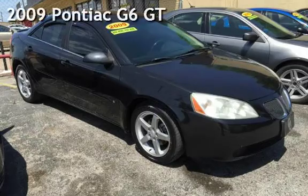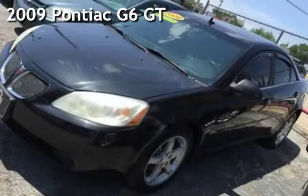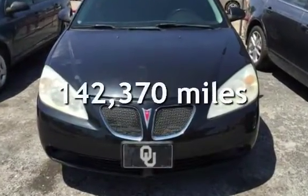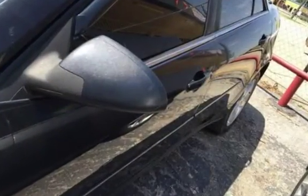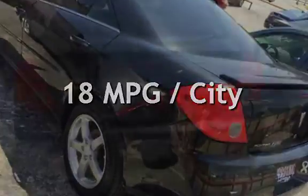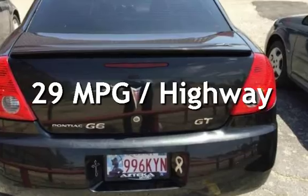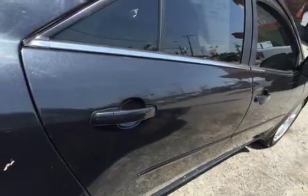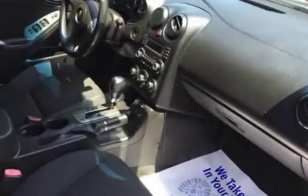Presenting a pre-owned 2009 Pontiac G6 GT. This Pontiac has less than 143,000 miles on the odometer. Estimated fuel economy for this vehicle is 18 miles per gallon in the city, and 29 miles per gallon on the highway. This four-door sedan has a six-cylinder, 3.5-liter V6 engine, with front-wheel drive, and an automatic transmission.